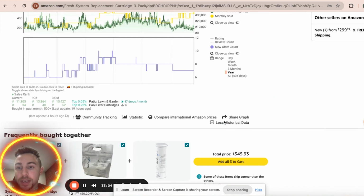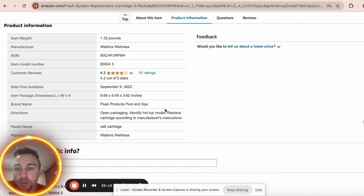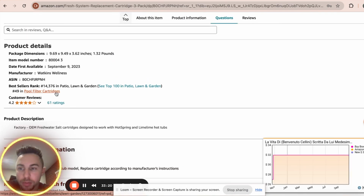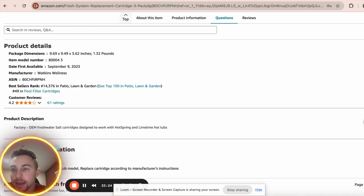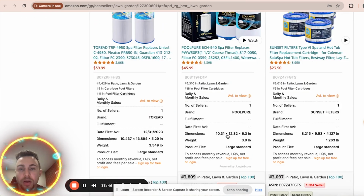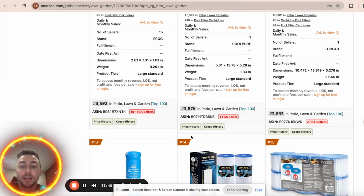And if we want to see what niche it's in, we can just go here on Keepa and look at the patio, lawn, and garden, and it goes into pool filter cartridges. I just want to scroll down a little bit further here. And if we wanted to continue to explore this niche, in the product details page on the listing, we can actually click on a subcategory within patio, lawn, and garden and continue to explore this seasonal, consumable, and niche product category. And from here, there's tons and tons of products that you can continue to source in this category that are going to make you money consistently.